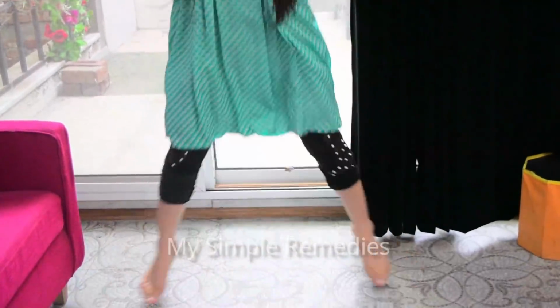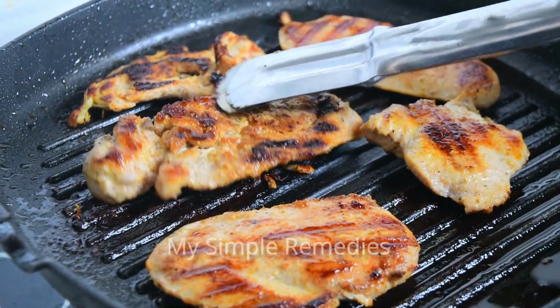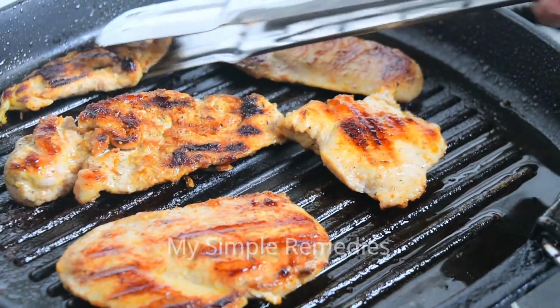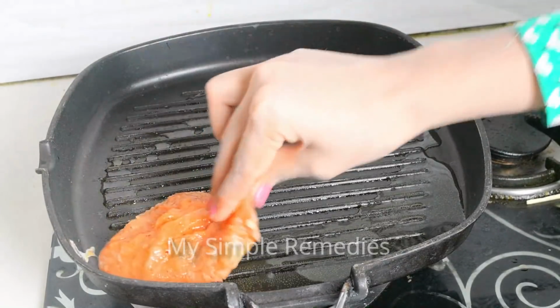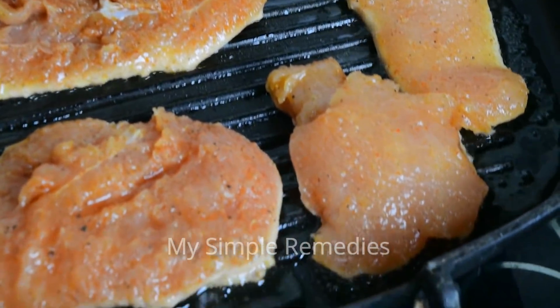So after completing my exercise, I start preparing my dinner. I am a chicken lover, so I prefer chicken in my lunch and dinner. Sometimes I make a chicken patty, sometimes I grill one, sometimes I make it into a sandwich. This completely depends on my mood. I always have chicken in my fridge, which I use accordingly. So today I'm making grilled chicken with a cup of tea.